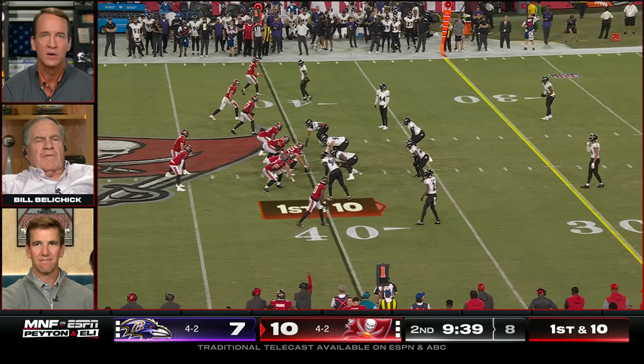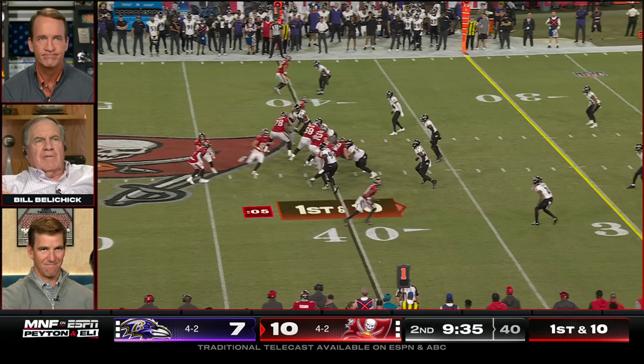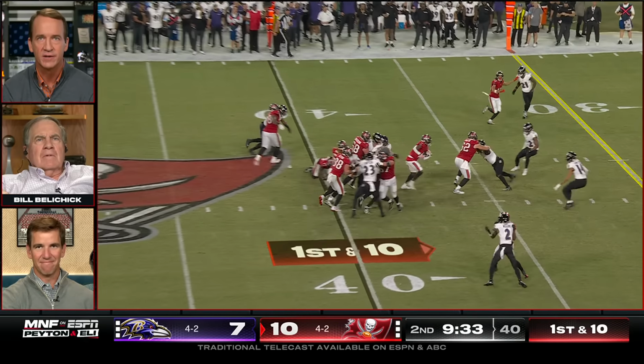Take the quick flat if it's there, Eli, right? And if not, then come back to the crossers if they expand on the flat. That's right. Exactly. That's right.